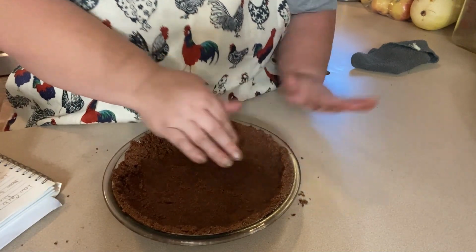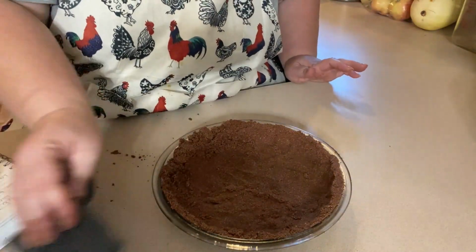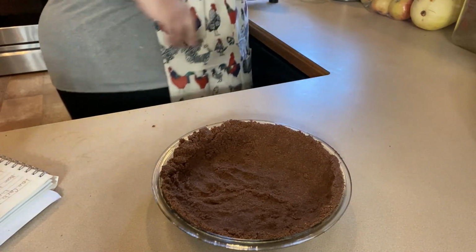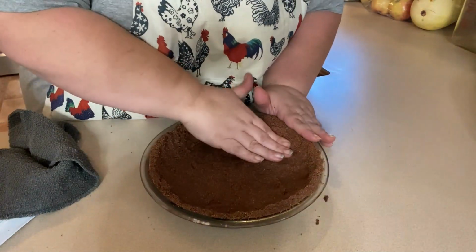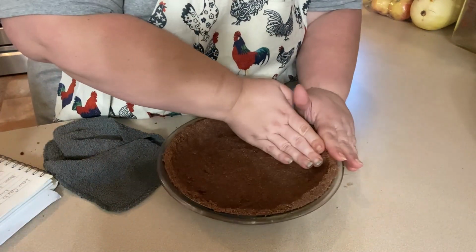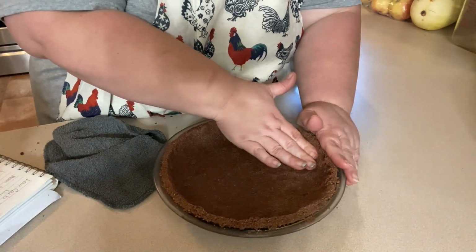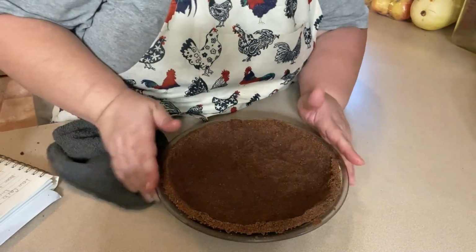You're going to go around your sides. Basically, you're just building a press-in crust. Like I said, you can buy a store-bought graham cracker crust if you want to, or a chocolate one. I think they even make an Oreo crust, so that might even be good in this, if you're not into counting carbs, or if you don't need that sugar reduction like we try to. And that is that. So I need to bake this and then let it cool completely before we build the filling for it.